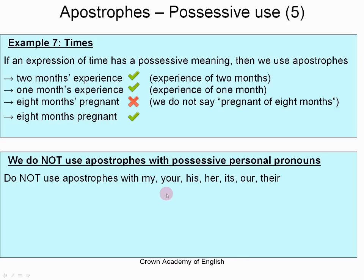My, for example, my car. Well, the car belongs to me. That's what the word my means. It means it's the car of me. So we do not have to indicate it a second time using an apostrophe. It's irrelevant. So when we say I like my car, we write it like this. There's no need for an apostrophe, or no need for a letter S, or no need for S apostrophe. We just write it, I like my car.